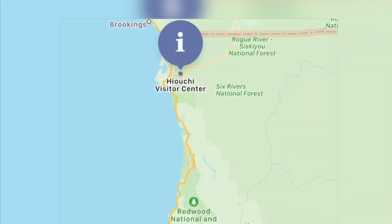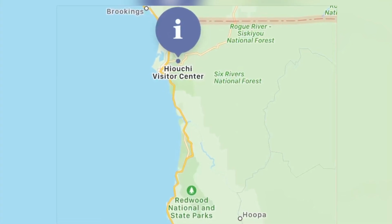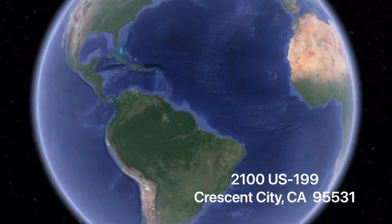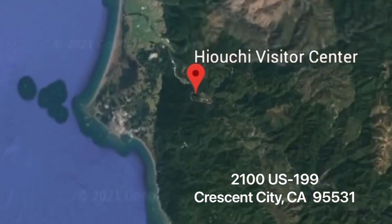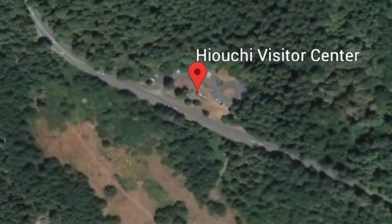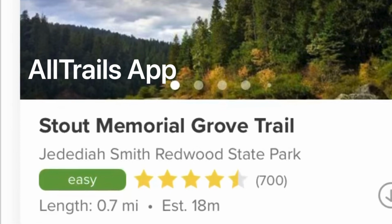This is how our family did the redwoods. We were starting from the north, coming from Oregon. We first drove to the Hiouchi Visitor Center, which was about a 20-minute drive from the California-Oregon border. It's one of the first visitor centers from the north end of the redwoods, so it's a great place to start. Just a little tip, I get all of my hike information from an app called AllTrails.